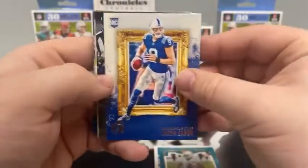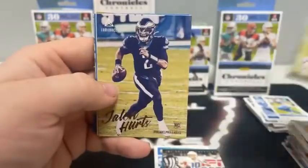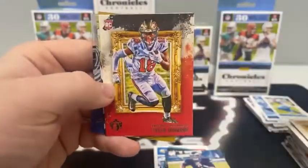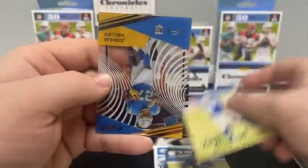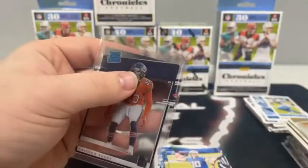Here's Jacob Eason out of Gridiron Kings. Got a Herbert Panini brand. Luminance, Jerry Jeudy. There's Jonathan Taylor. Got a Clyde Edwards-Helaire. Luminance of Jalen Hurts. There's a Brandon Aiyuk, Gridiron Kings. Jeff Okudah for Detroit. There's Cam Akers. Got a Denzel Mims Luminance. Tyler Johnson. There is a green foil Herbert on the Luminance. Got a Joshua Kelly Clear Vision and Jalen Johnson on the Clearly Donruss for the Chicago Bears.